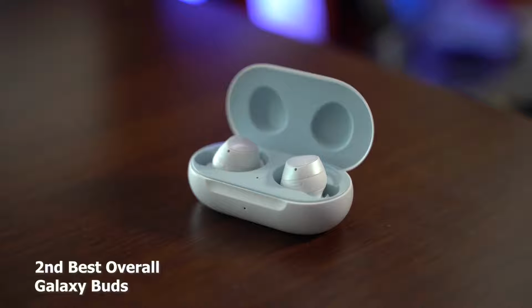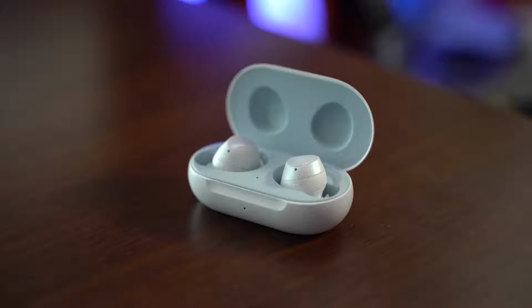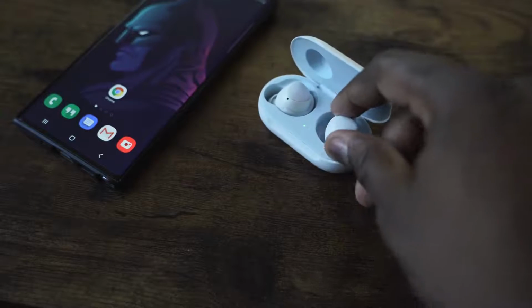My number 2 are the Galaxy Buds. The Buds have a much flatter feel, so there's really no bass. So people who like bass will not like that, but the highs really come out well. Vocals are quite clear, very crisp sound. The sound stage is really good on them and really solid. And my number 1 are the Anker.